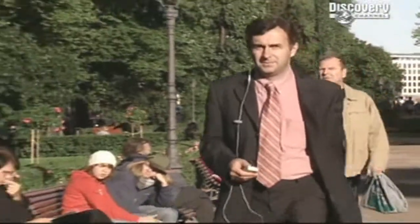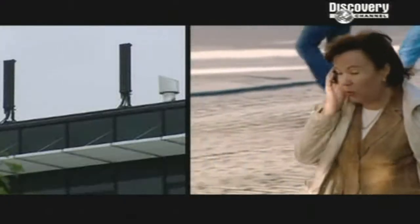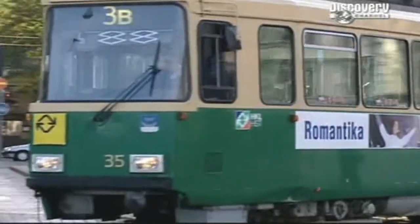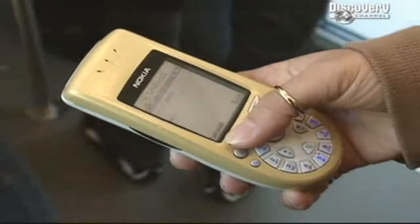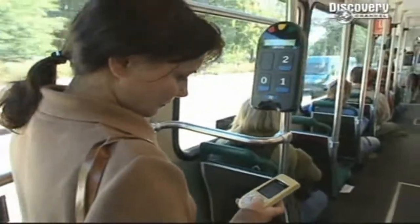It's because cell phones don't have to transmit over long distances that they don't need heavy batteries or bulky aerials. It's this vast transmitter system that allows cell phones to be so small. And it also allows us to add more and more functions to the phones. In downtown Helsinki, all kinds of new uses for your mobile phone are being developed.